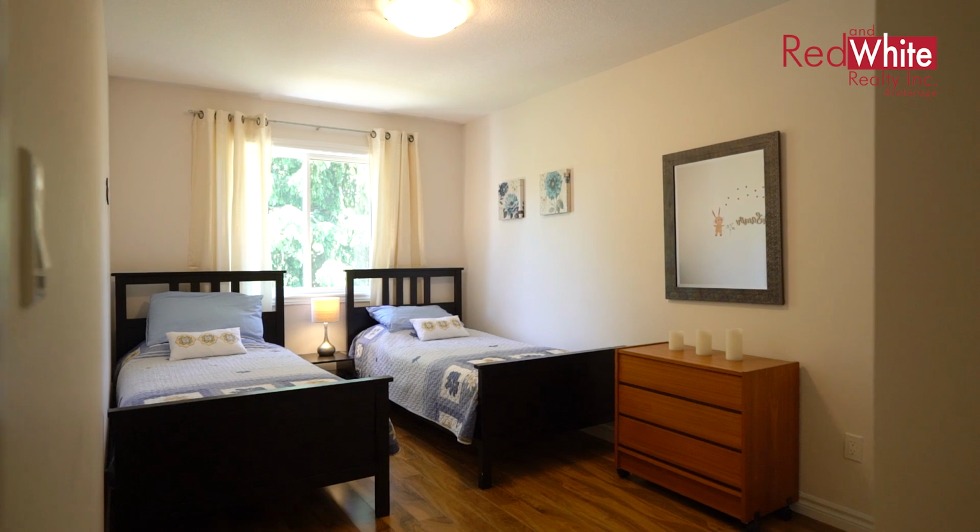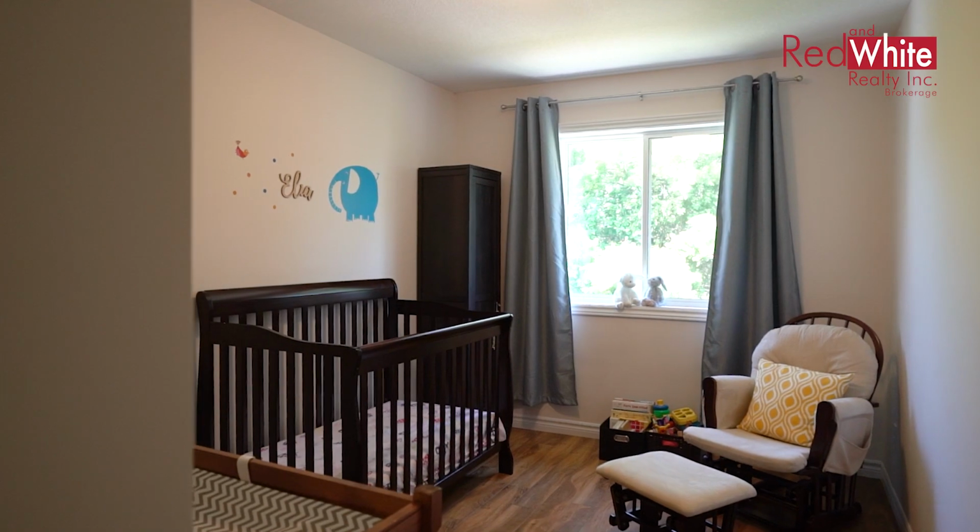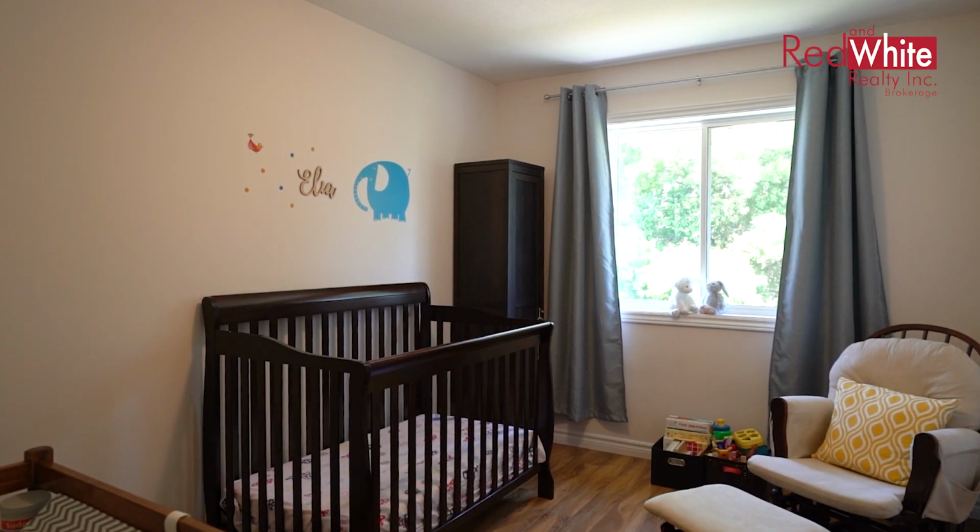If you are looking for a home that's move-in ready, centrally located, close to highway access, the GO station, restaurants, shopping, Google, and more, then this home is for you.